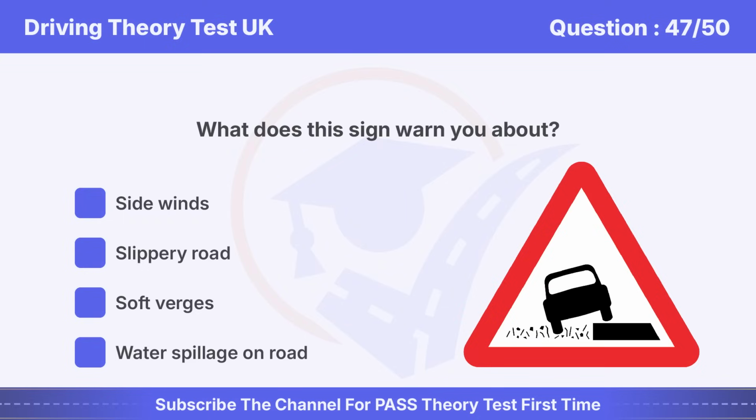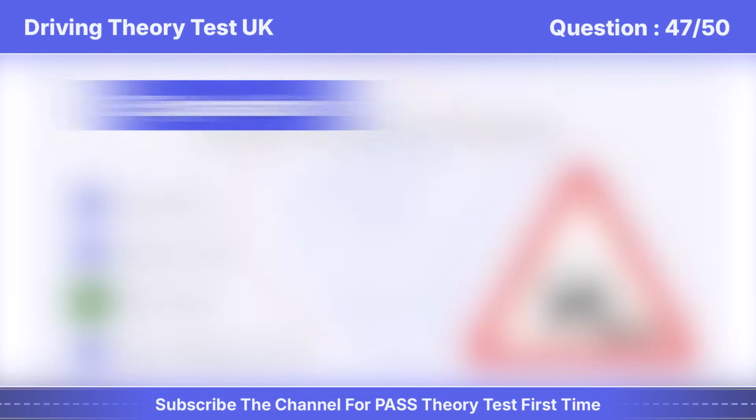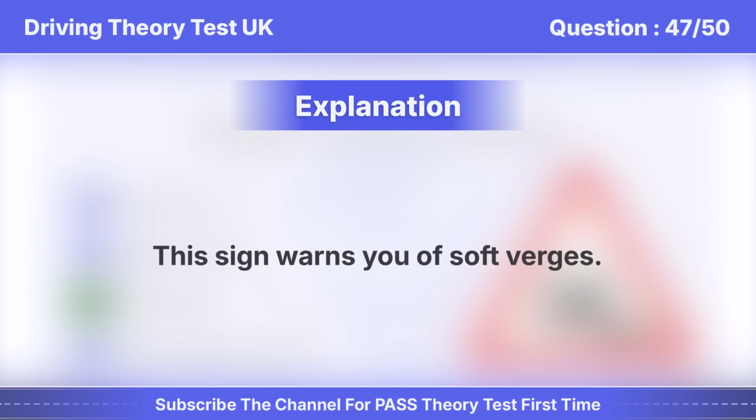Question 47. What does this sign warn you about? Option A. Side winds. B. Slippery road. C. Soft verges. D. Water spillage on road. Answer is C. Soft verges. This sign warns you of soft verges.